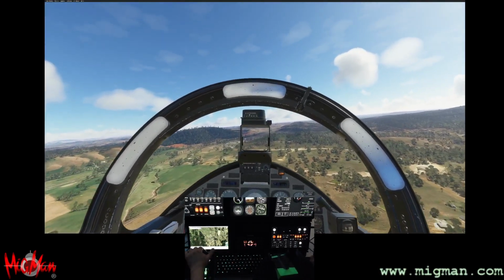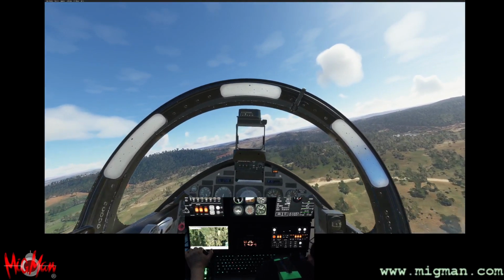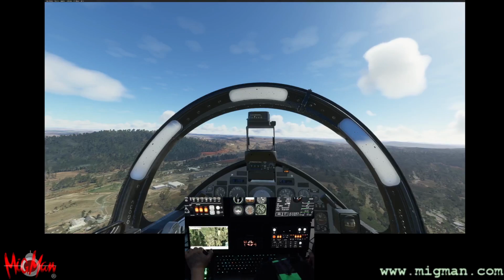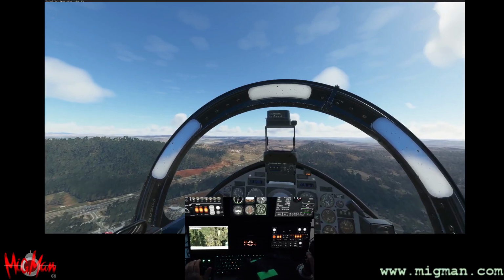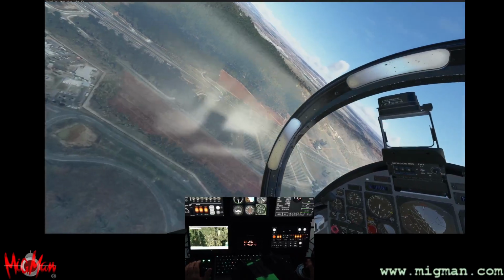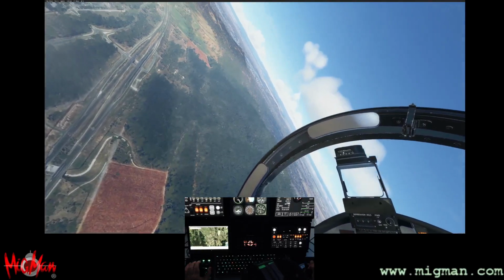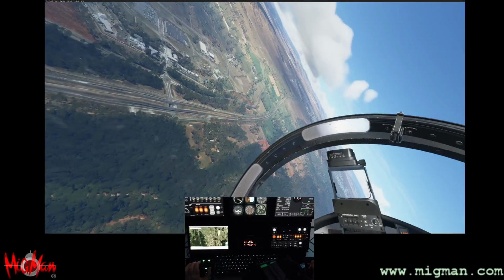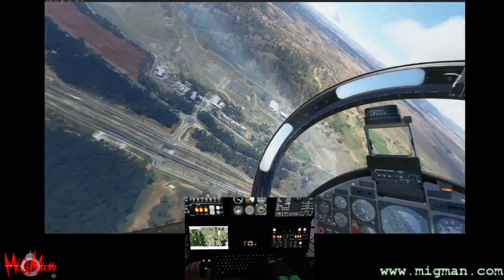As usual, I like to fly out to this hill. Say about 3,000 feet. For lack of a better plan. And let's turn now. And you can see the main road, one of the main roads into the city. Right down there. That's awesome. Wow. That looks so cool.